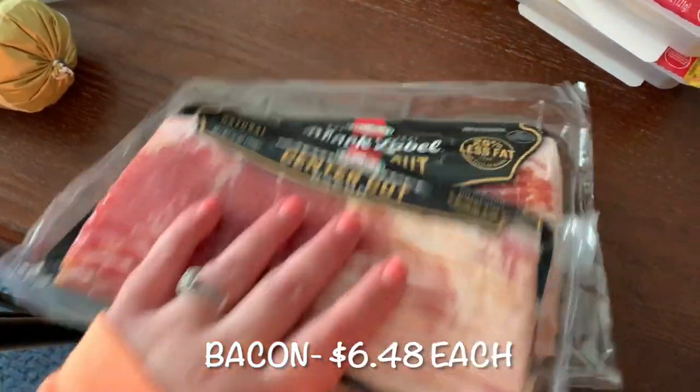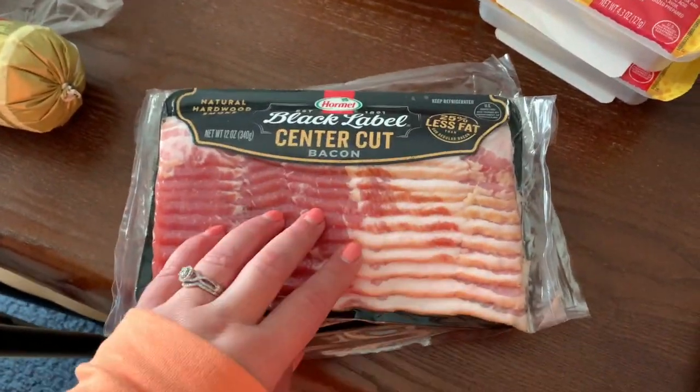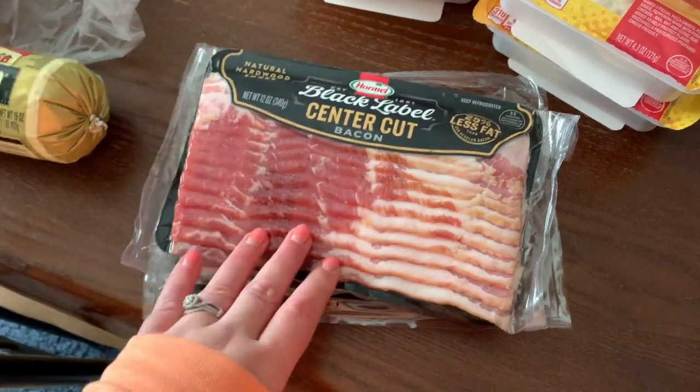I grabbed 2 packs of bacon. These will just go in the freezer, and we will eat bacon for breakfast every so often. Not all the time, but every so often.